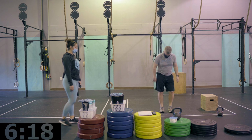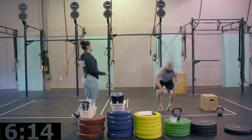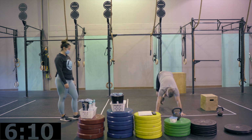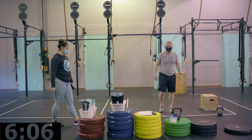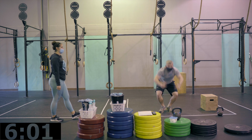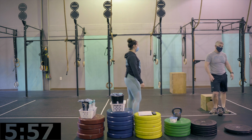8, have to go a little faster. 9. See if we can get 11. 10. 11. All right, to the squats.